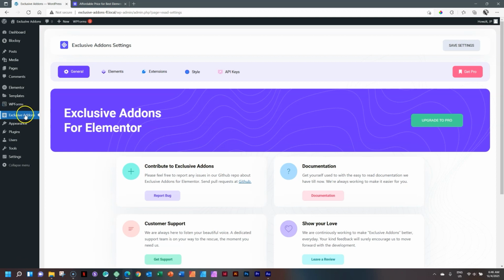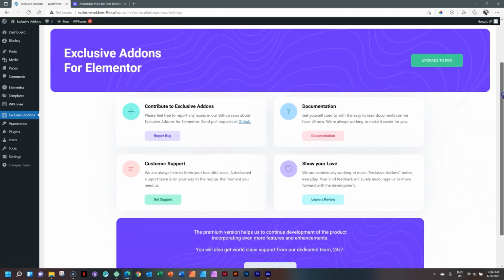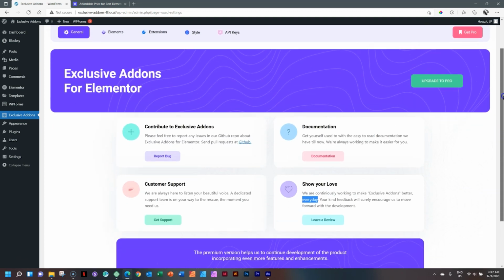Here in the navigation sidebar on the left, we can see we have a new label now for Exclusive Add-ons. So this has been added to our WordPress dashboard. And then we have General, which is going to give you some information and also the ability to upgrade to Pro. Show your love. We are continuously working to make Exclusive Add-ons better every day. Your kind feedback will surely encourage us to move forward with the development. Oh, their standard for love is very low, right?